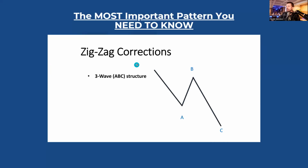Right. So it's the most basic, simple way for the market to shake out as many participants, trend following participants, as possible before it ultimately goes where it's headed.